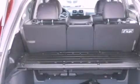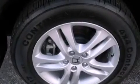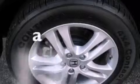stylish 17-inch alloy wheels, a low tire pressure indicator, air conditioning with automatic climate control, and this vehicle has less than 2,000 miles.